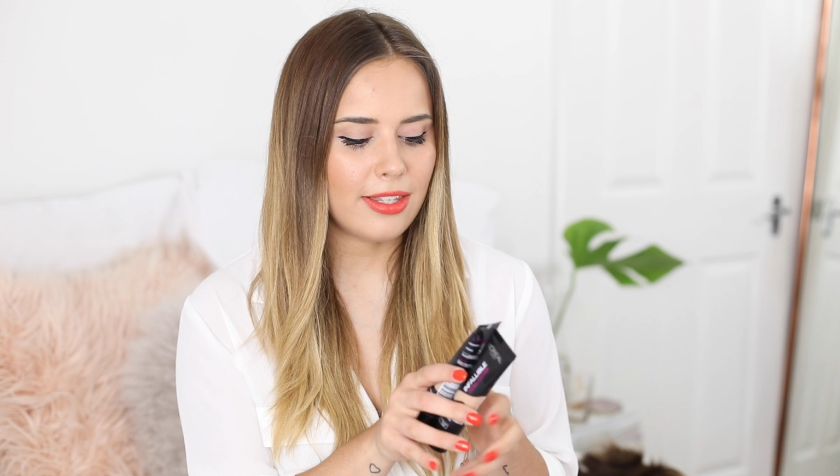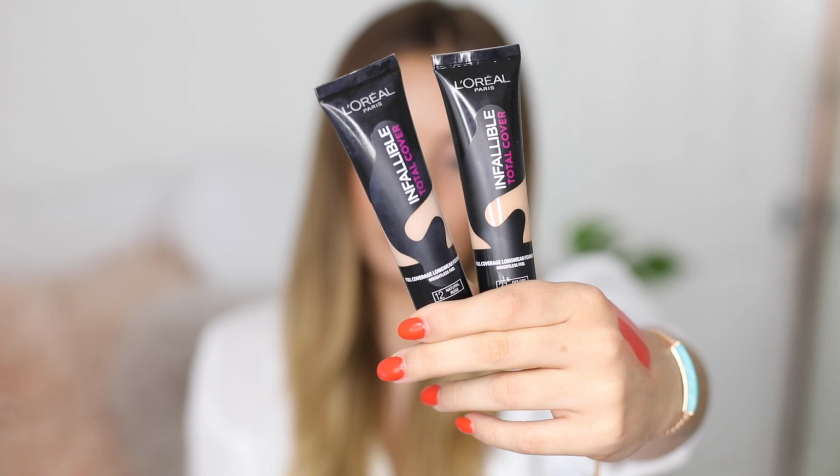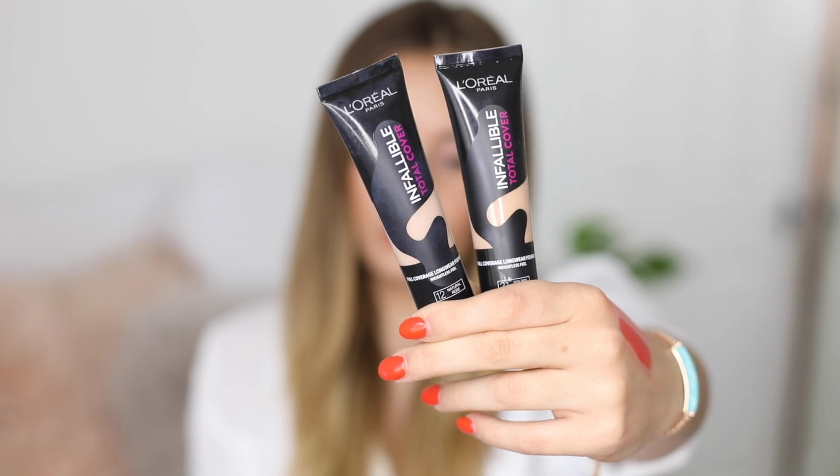Then from Boots, we have so much stuff. I picked up so many things in there. Lots of those things being lip products because there were a few new ones that I hadn't tried, a few new shades, things like that. First things I picked up in there were the new L'Oreal foundations, and these are the Infallible Total Cover Full Coverage Long Wear Foundation. I really like the look of this on other people.